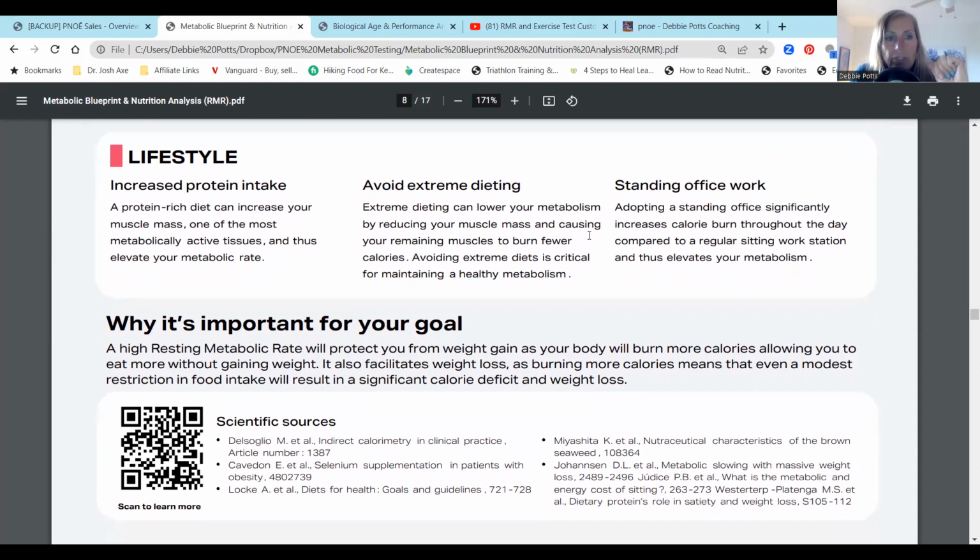So we'll find out more lifestyle recommendations if you need to add more protein, which most people do, as a protein-rich diet can increase your muscle mass. The more muscle you have, the more metabolically active tissue you have, and that will help increase your metabolism. We want to avoid extreme dieting, especially with athletes. We tend to do a lot more exercise than a normal person, and we also tend to do too much fasting, which ends up, as myself, not eating enough. So we have that low energy availability, LEA, especially females. We tend to eat too little.